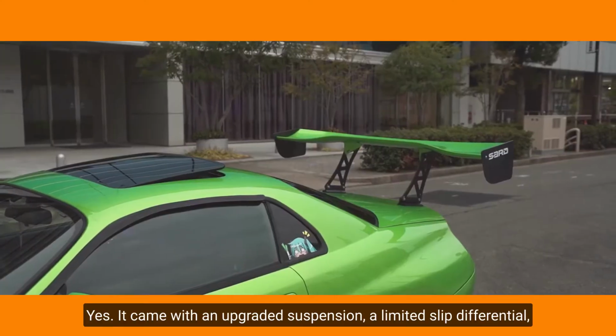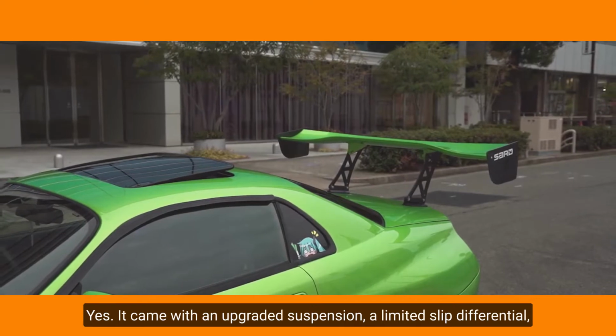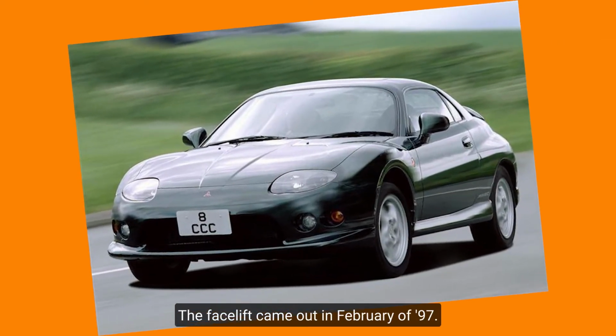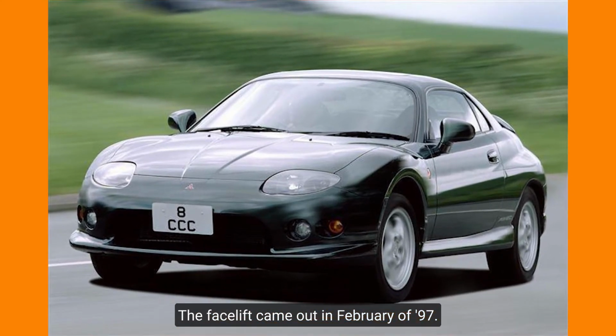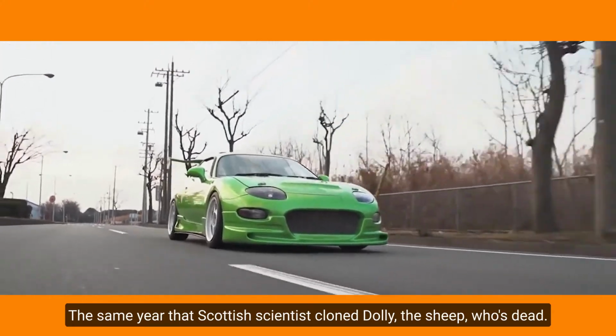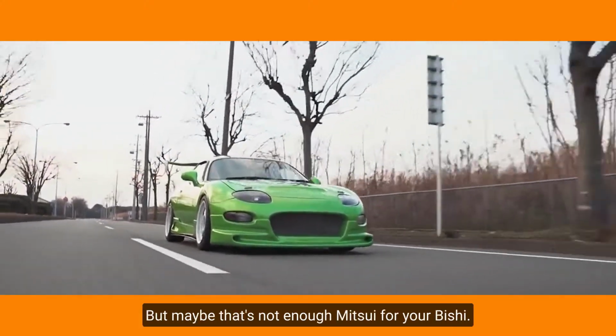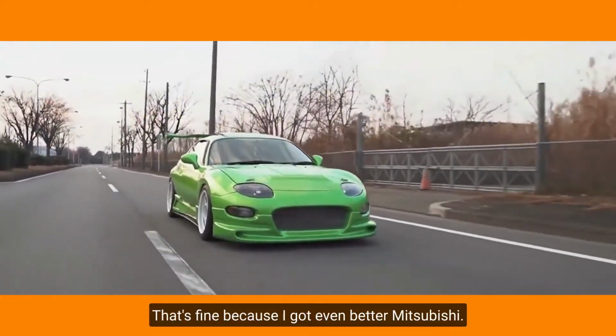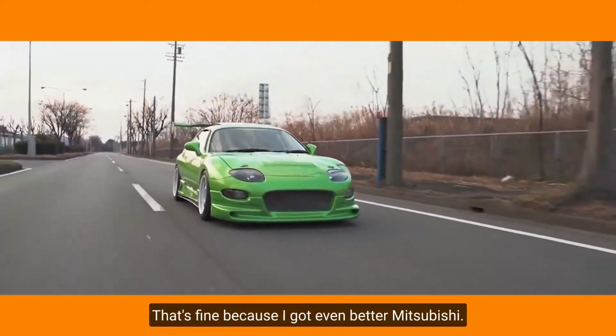It came with upgraded suspension, a limited slip differential, a freaking mad 90s rear wing, and the facelift came in February of '97. The same year that Scottish scientists cloned Dolly the sheep, who's dead. But maybe that's not enough Mitsubishi for you. And that's fine, because I got an even better Mitsubishi.